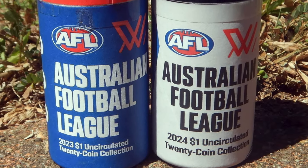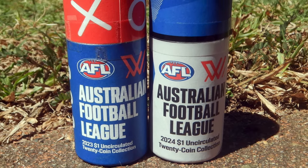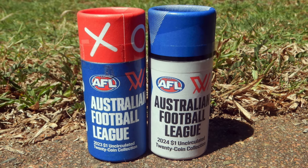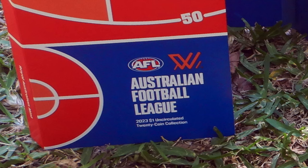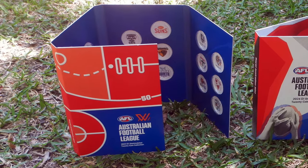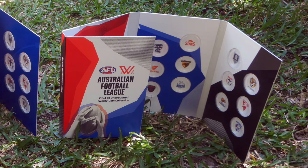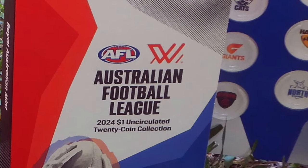I'll quickly go through the two promotions with 2023 on the left and 2024 on the right, so you can see the differences. As normal for the Australia Post sets, you could buy all the coins in a tube, or you could buy the individual team coins one at a time in these cardboard wallets. And then of course, the Australia Post promotions also include a collectible folder to put the coins in. The images and wording are a little different from one year to the next, but the two folders were pretty similar, with a place for each team's coin, plus the two premiership coins.